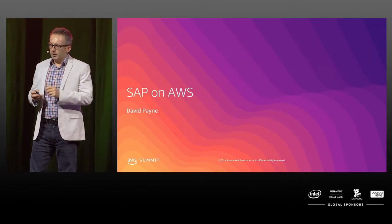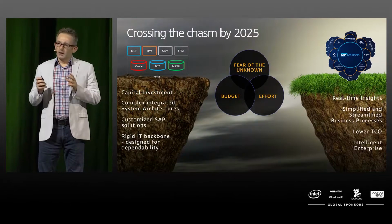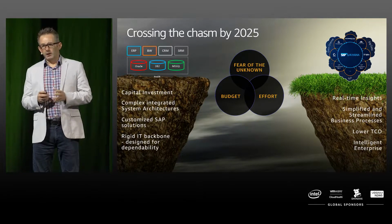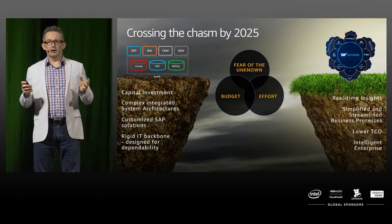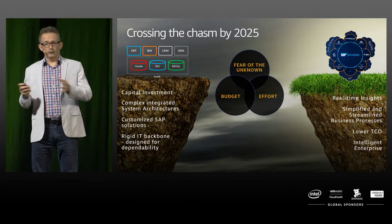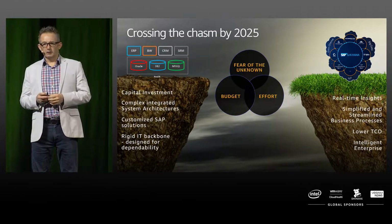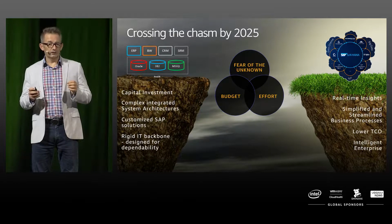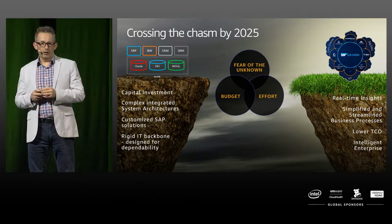First, SAP. If you're an SAP customer, by now I'm sure you've heard about SAP S/4HANA. And between now and 2025, SAP customers need to make a strategic decision about the future of their applications. And SAP customers who've moved to S/4HANA like the benefit of simplification, they like the lower TCO, and they like the idea about being a real-time enterprise.